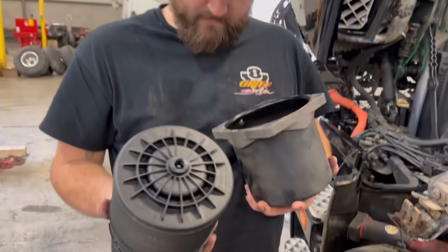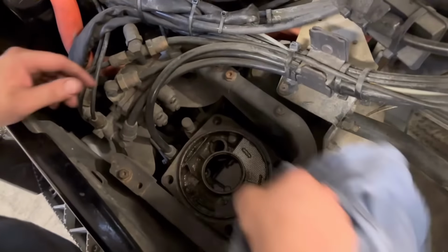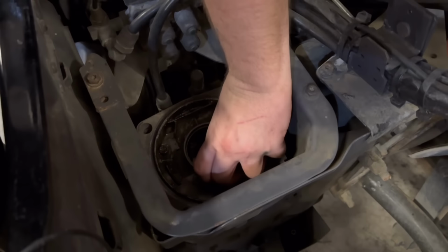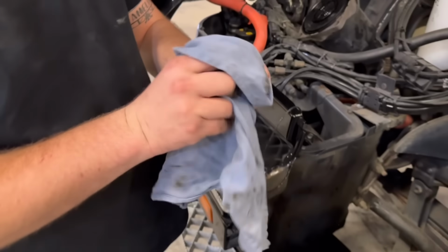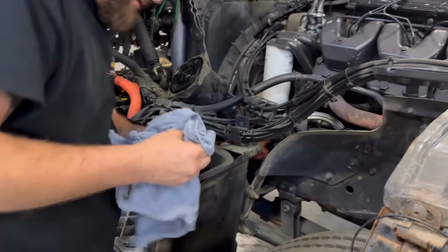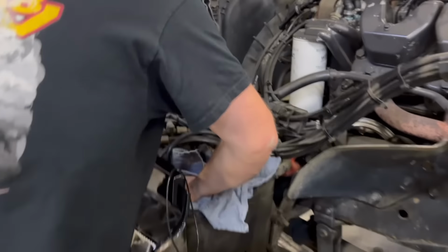All right. Now, before we put that back in there, we need to clean this out. So I guess I'll wipe all this sludge and nastiness out of here the best I can. Oh, does this filter come out? Maybe. It does. Ew, look at that. That looks gross. Is there a brake clean over there? I think there is. There should be some over there on the ground, or on the truck, because I had it over there a minute ago.